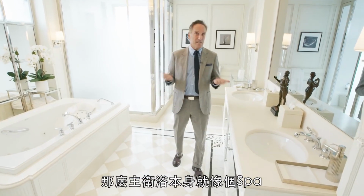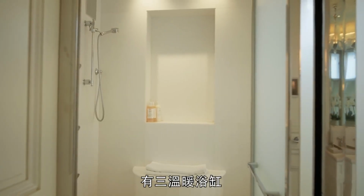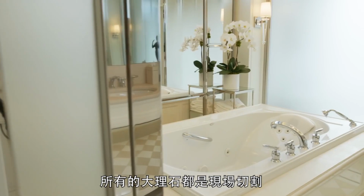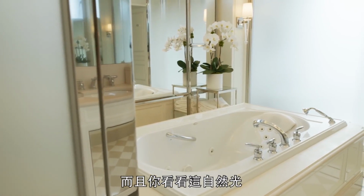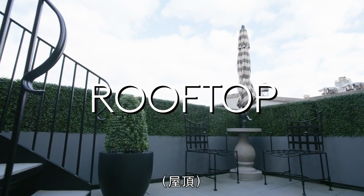So the master bath is like a spa unto itself. You have your double sinks, you have your steam shower, you have your jacuzzi tub. All the marble was hand cut on site, and just look at the natural light. Off the master bedroom, I want to take you upstairs to the roof terrace.